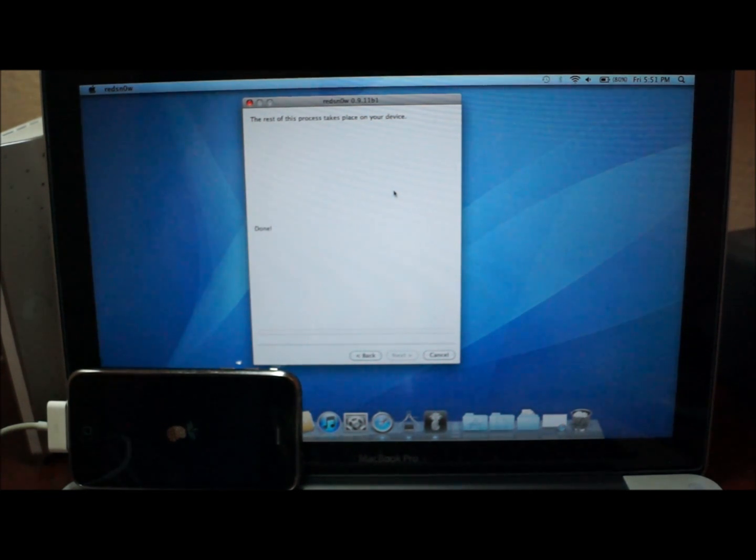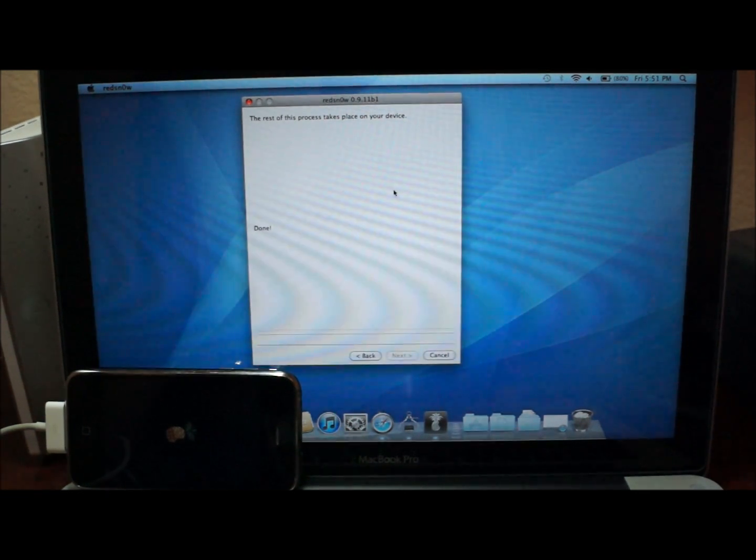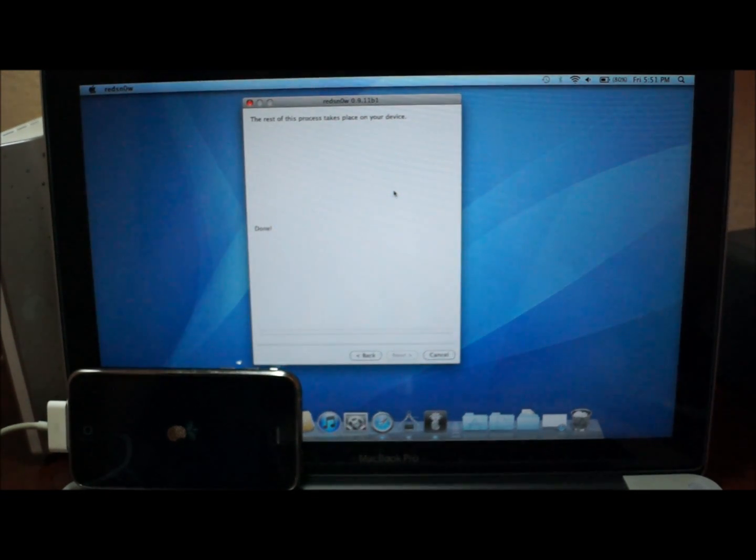Every time you turn off your iPhone or you restart it, respring it, you're going to need to boot tethered. Otherwise your Cydia apps won't work or you'll get stuck on the Apple logo. So my recommendation to you is try not to turn off your iPhone too much. And don't worry, this isn't permanent either. It's just until the untethered jailbreak comes out. Tethered and untethered, that's just basically what it means.